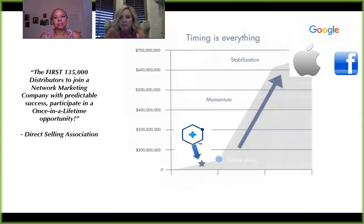And then eventually companies move into stabilization. Really, timing's as simple as thinking about Facebook, Apple, Google, that kind of thing. Would you rather know about it back in the beginning days, or would you rather invest in it now, right? The answer is simple. I truly believe we have our hands on a baby Apple, a baby Facebook, but it's in the wellness industry.